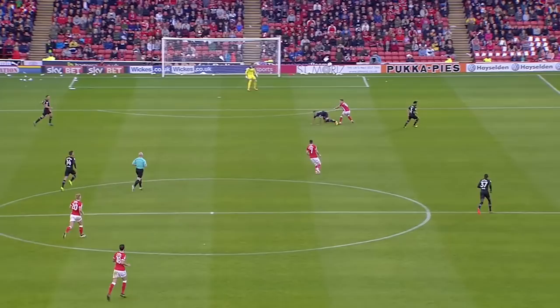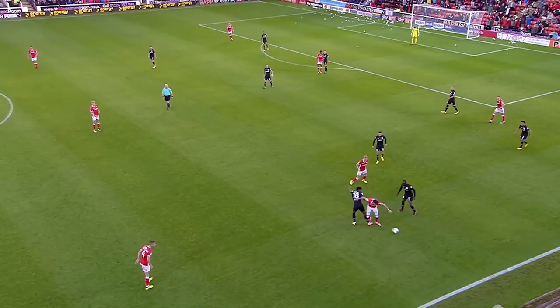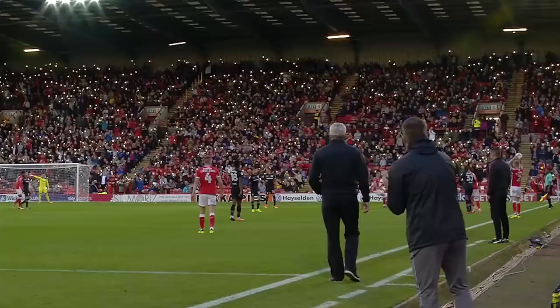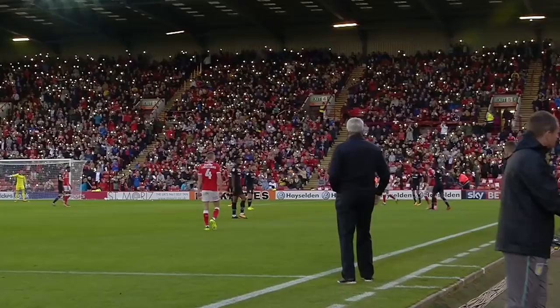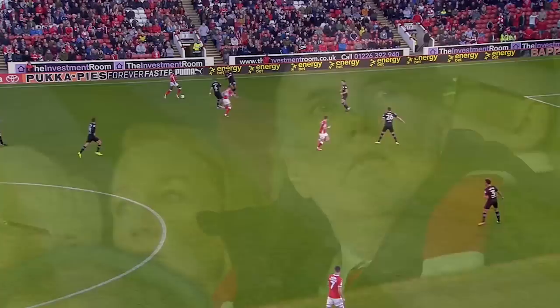Worth taking on. Well, can Barnsley get one back at least? You never know. Aston Villa may start feeling a little nervy. It's all been very comfortable for them so far. That's a really nice thing to do as well from the Barnsley supporters. You can see all the lights there in the background. For that man there, the owner of Barnsley, Patrick Crine, who unfortunately has been diagnosed with cancer.